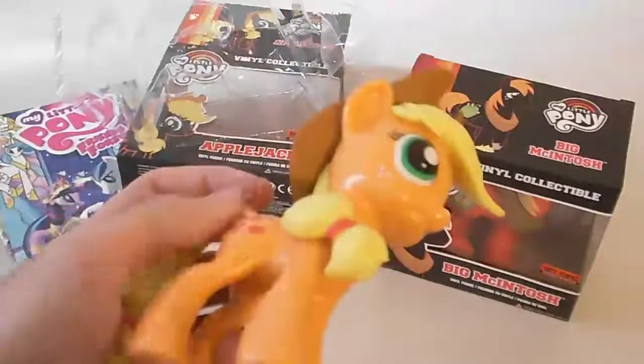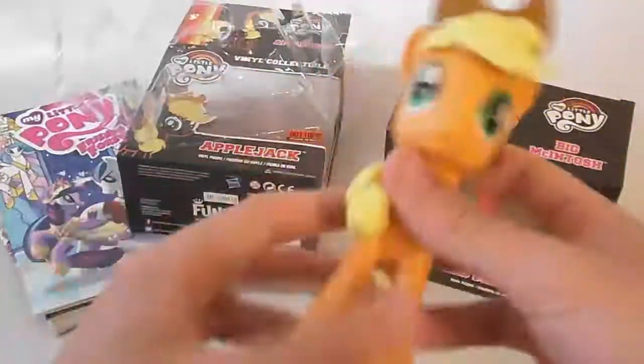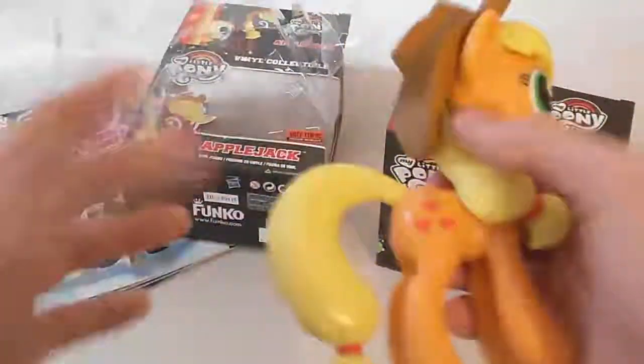So this is Applejack. In the original pictures I saw of her, she looked a little more shiny, and that kind of turned me off because it wasn't consistent with all the rest of them. But I'm happy with the final color. She looks just like she does on the show, in terms of colors anyway. And she's got her hat here, and the hat looks really nice, bent and curved around the ears.